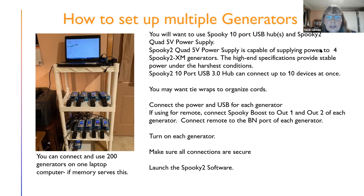I just suggest you might want to tie wrap and organize cords. It just makes it easier to not have all that mess. I guess the mess bothers me, but it shouldn't, but it's just more organized. And if you're going to move a generator or something, it's much easier to find where that cord is if it's organized a little better. And then you'll want to connect the power and the USB for each generator. So you just connect in the power, you connect the USB for each generator. The USBs, if you have several, are going to go into your 10-port USB.